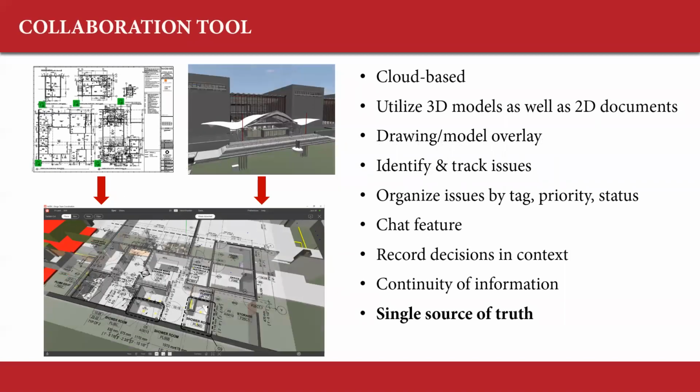So we needed a tool that we thought could address these challenges. Sean already told you what Revisto is, so I won't dwell on this slide, but those features and tools that Sean talked about were what led us to think Revisto would be the right tool for us. It's cloud-based, with the ability to utilize both the 2D documents and the 3D models and overlay them, and the issue tracker, which you'll see is mission critical to this project. And we can talk about how we use tagging, priorities, and statuses in this chat feature.